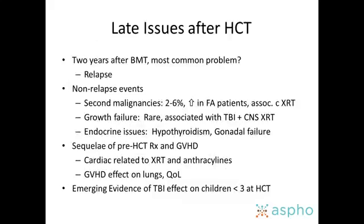There are a number of late issues after transplant that we're supposed to mention as an important thing for content. One thing I want to do to keep this in context is that the most important issue that causes significant morbidity after transplant is still relapse, even if you take patients from 2 years after transplant. Although the vast majority of relapses occur in the first 2 years, when you look from 2 years beyond, there still are a small percentage of patients relapsing.